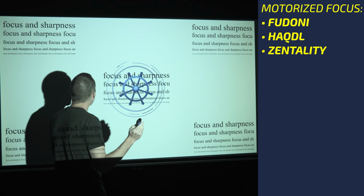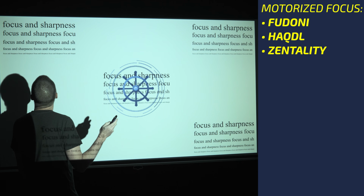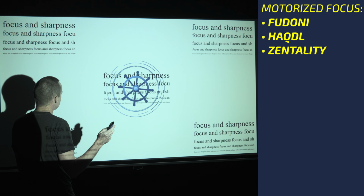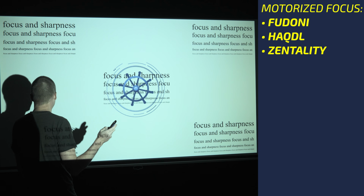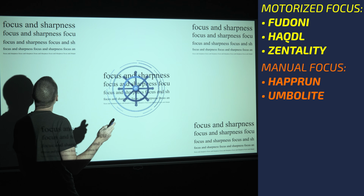Also worth noting in this section is that the Fidoni, Hactil, and Zentili all have motorized focus that is controllable on the remote, so it's easier to get up next to the screen and dial in the image perfectly, while the Hapron and the HY320 Mini both have manual focus dials only.